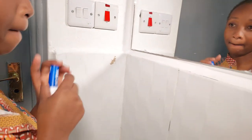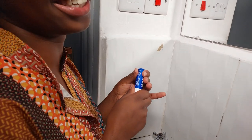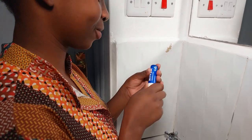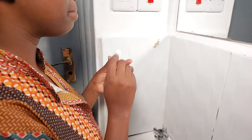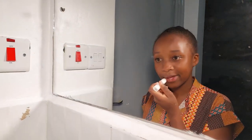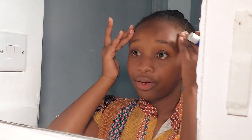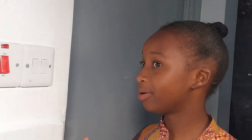But the last product I use is my lip balm. And my lip balm, it's like some skinny zapper. My lip balm is from Nivea. So, yep. You do like that, and you're good to go out. We're good to stay indoors. We're good not to apply any makeup.